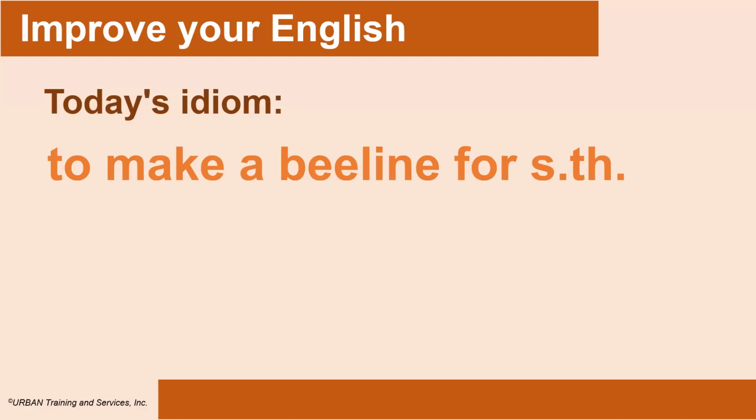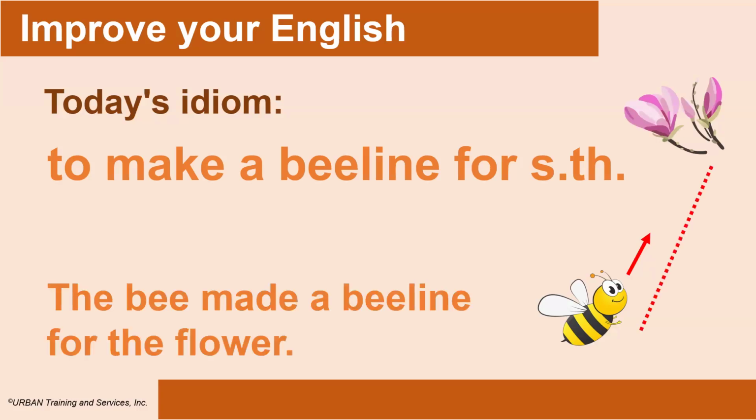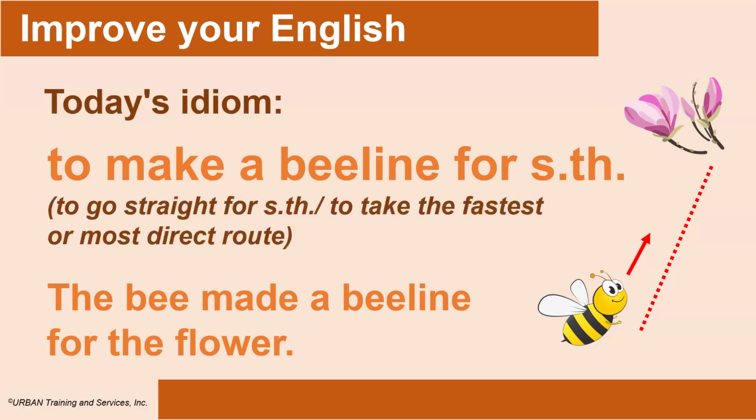Beeline. Yes, the word bee is in it. And yes, it refers to exactly this animal. So the bee sees the flower and the bee decided to make a beeline for the flower. I don't know if it's true, but we always assume that a bee would go the most direct way or would take the fastest, almost direct route to the flower. It wouldn't go round and round and round. It wouldn't go left and right and then to the flower. No, go straight for the flower. See it, go straight for it.